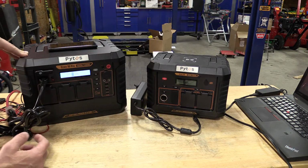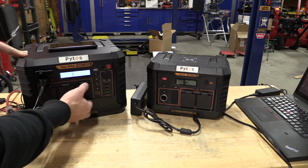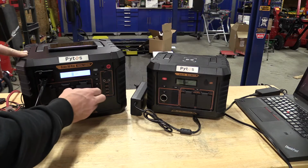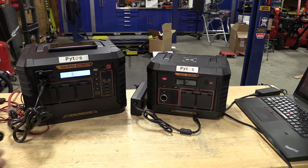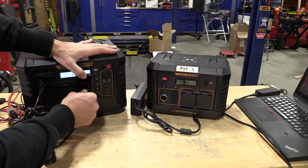The one thing I'm not a huge fan on here are these covers. And it's nice to have the covers, but this is going to get cold at some point in time. Somebody's going to hit it. You're going to knock it off. And I'd rather not have them. I see what they're trying to do there, and it works, but not perfect by any means.